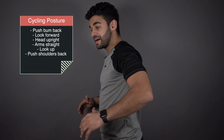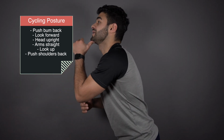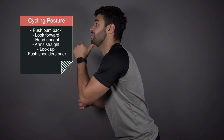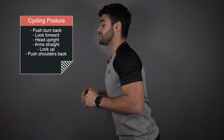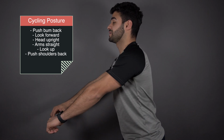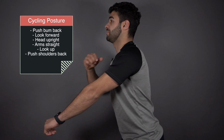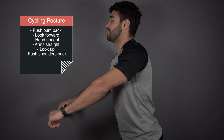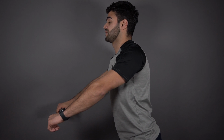So how do you keep the correct spine? Push your bum back, okay? Look forward, always keep your head upright, okay? That way it ensures the correct neutral spine position. And let's say if you're cycling, keep your hands elongated straight, look up, okay? And basically push your shoulders back out. That way your spine is in the correct position. It's keeping it nice and straight, okay?